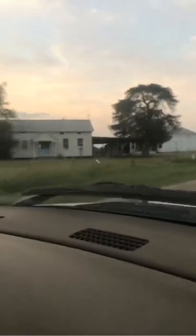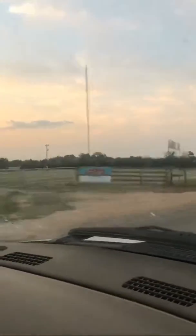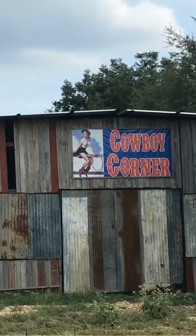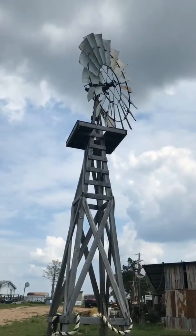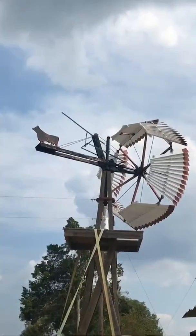On down the road to the left, we have Marburger Farm. And yes, I know they look a lot different with all the tents up. And here's our place, Cowboy Corner. And yes, we have a few boards to replace. Our grass needs cutting really bad. But I was so worried about our windmills, but they survived the storm fine.